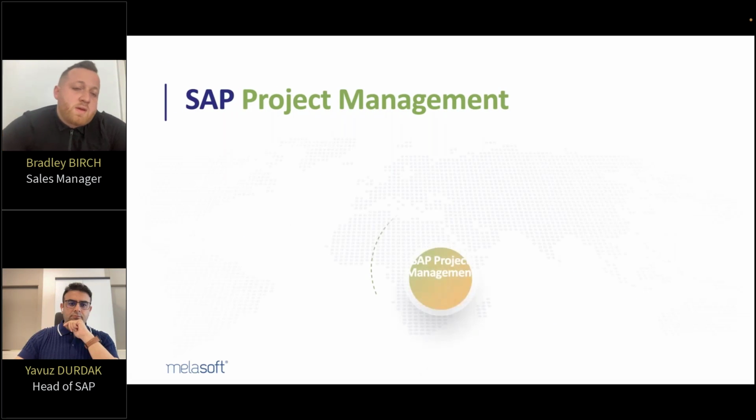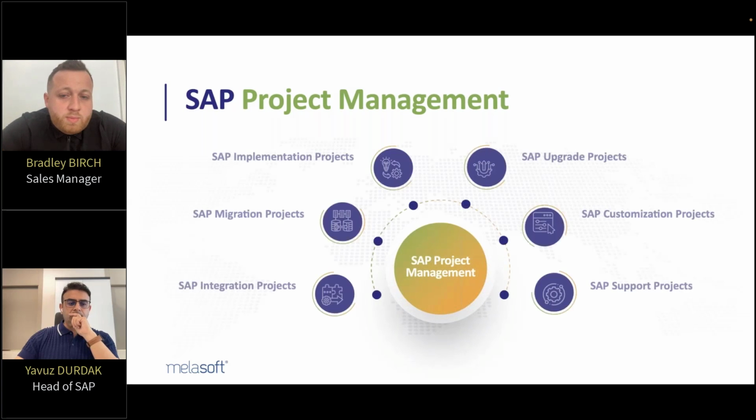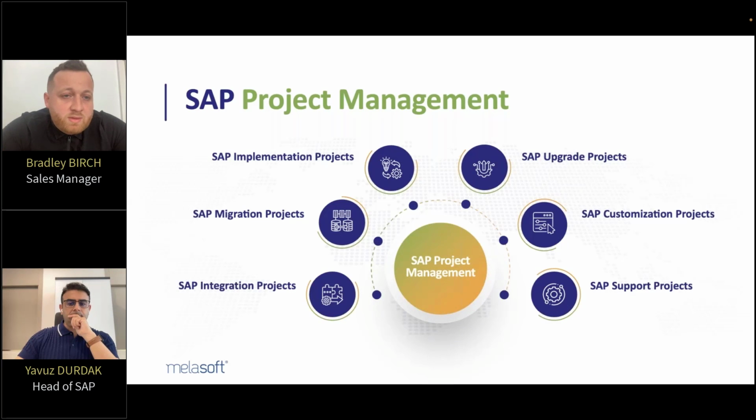Within the SAP project management scope, there's a variety of topics that we do. As you can see, we do SAP implementation projects, SAP migration projects, integration projects, SAP upgrade projects, customization projects, and SAP support projects as well. So we're working throughout the entire life cycle of a project from beginning to end.